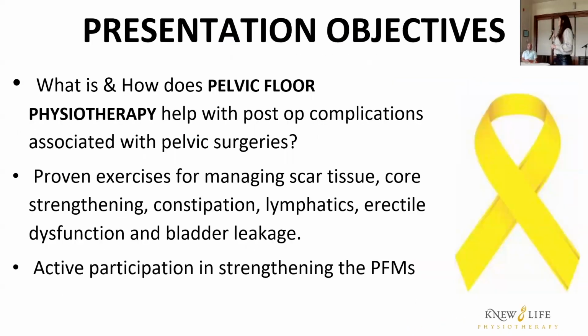So today's presentation is going to be covering what is pelvic floor physiotherapy, how it can help with the postoperative complications, and then we're going to discuss some of the interventions that physiotherapists do for their patients, and then finally we'll have an opportunity to actively participate in strengthening our pelvic floor muscles.